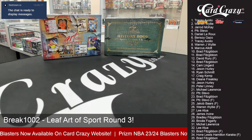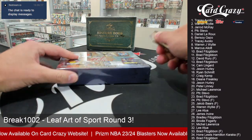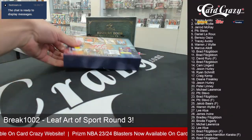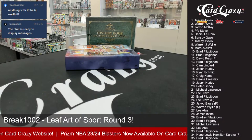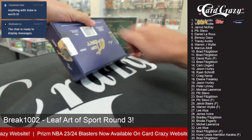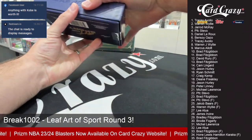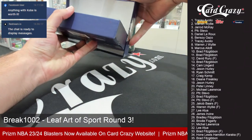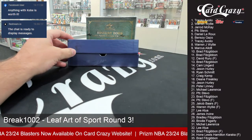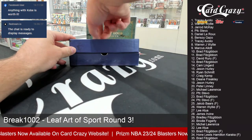Right, where's one of my knives? Right, let's go. Serial number, Art of Sport break, number three. Four premium hits. We hit one of the booklet-y things of Tyreek Hill on the last one. Anything COVID, damn right it is. Right, looks like another one of those booklet-y things. Right, which way are we going? I forgot it's serial number, it's not the person itself.